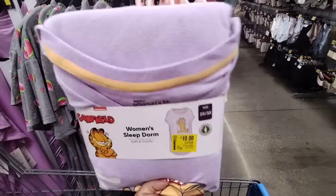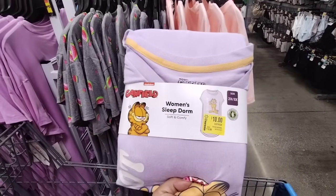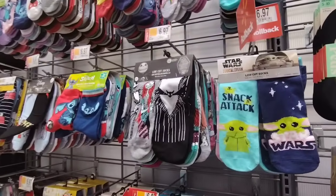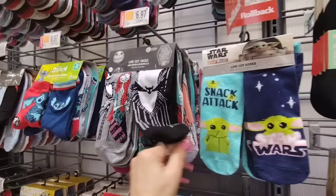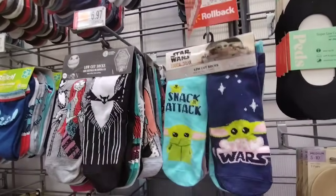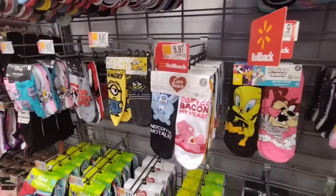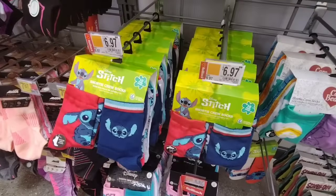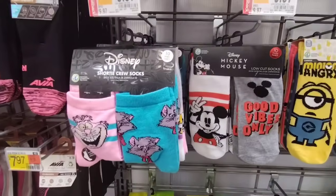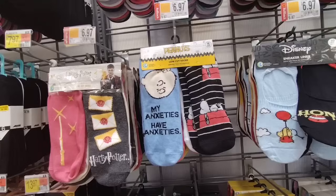So just thought I would show you guys that because they're clearancing a lot of stuff out right now here at Walmart. Also having rollbacks on their socks, Nightmare Before Christmas, $6.97. Star Wars, Disney, Looney Tunes, Care Bears, Lilo and Stitch, more of the Disney, Minions, even Peanuts is up for grabs. So there you go. Pretty cool, right?